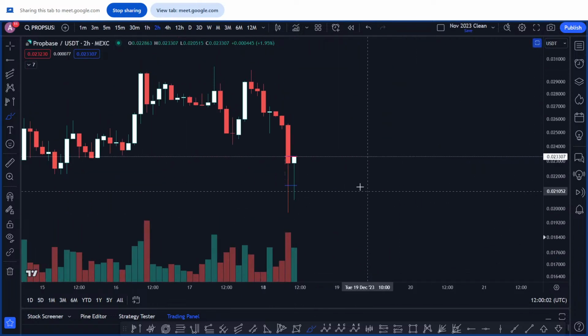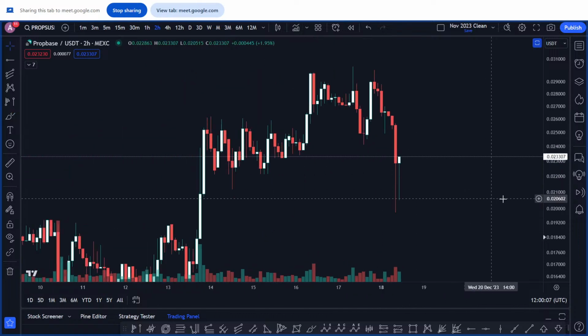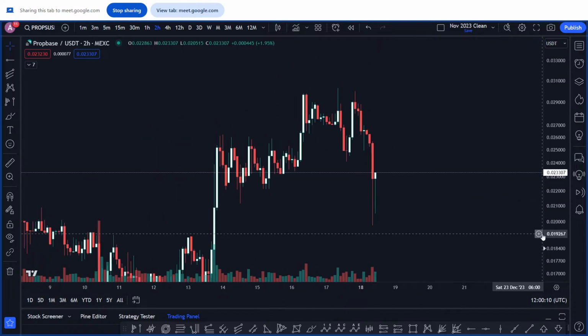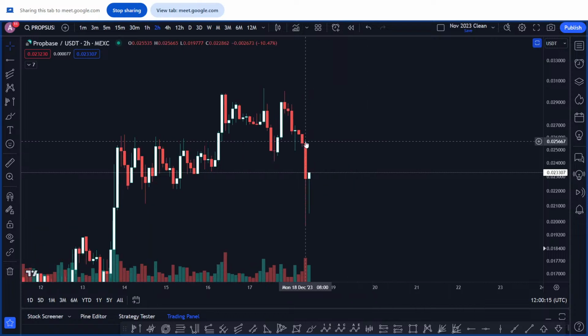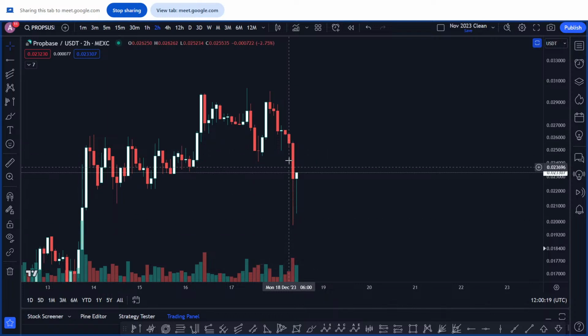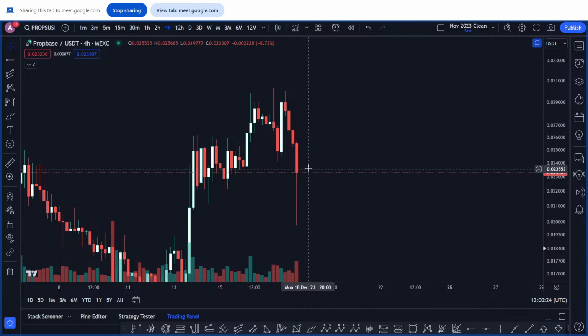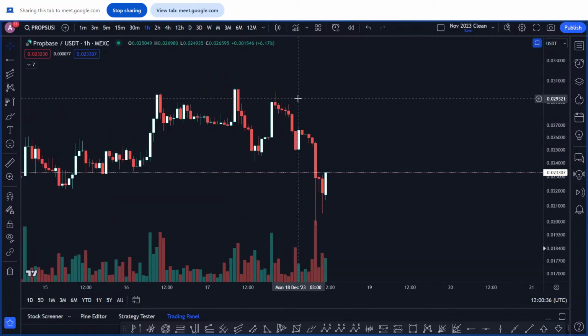And when you're looking at these lower time frames, how do you know if this is a bullish reversal? Well, in the first instance, this 2-hour candle needs to be fully reversed. You want to close above this candle. And if you look at the 4-hour chart, you want the next 4-hour candle to close above that candle. You want that candle to be fully reversed. That's the first indication of a reversal.